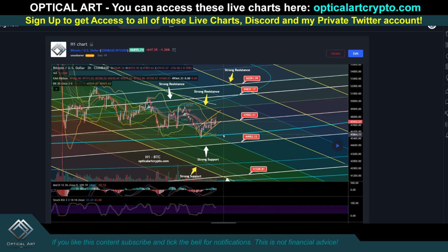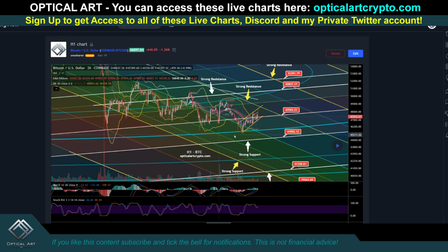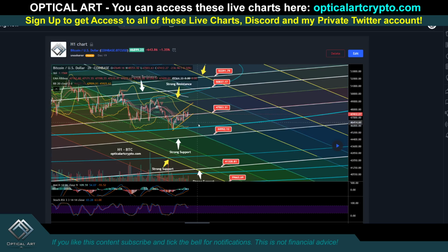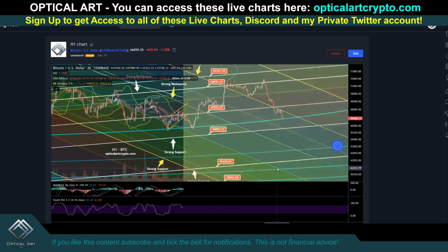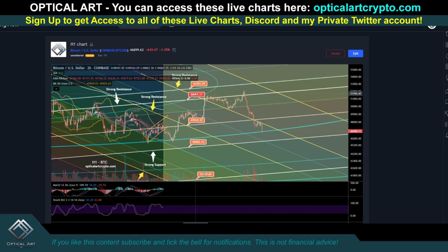Let me show you how this H1 chart played out. This was published on December 19th. I'm going to hit play just so you can see how it respected these. See this ring right here? We found support right here, and you'll notice we find support on it repeatedly. We found support a second time, then came back down and found support. Notice we rode right down this yellow line as support, broke below it, and it became resistance. And this line was here way before price ever got to it.